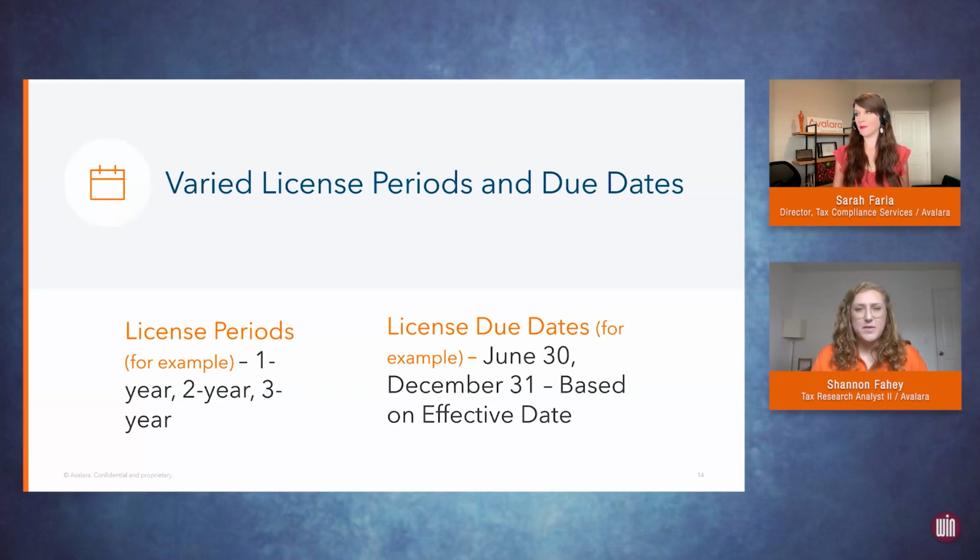Some licenses, it's just dependent on when it was issued or when it was effective. So if you get a license on October 19th, for example, of this year, it would expire on October 18th of next year. We do see those some, but a lot of renewals revolve around the middle of the year or the end of the year. June 30th is a very common date we see, or we'll see things in April and May a little bit, or a little bit in July. But really June 30th specifically is a very busy due date.